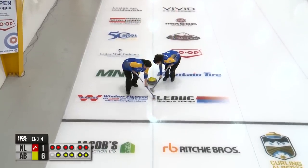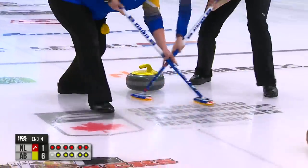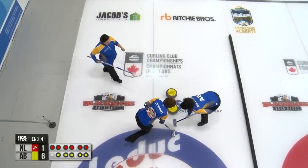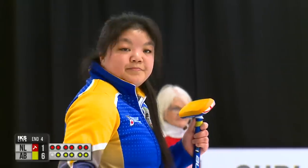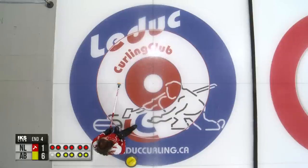But lots of time still in this game, so as long as they can believe that they're still in it, Newfoundland, I think they've certainly got a chance to start mounting a comeback. Absolutely. Just one end makes all the difference, right? Pick up two, and all of a sudden it doesn't look quite as bad. That's right, yep. Two or any more than that would be a great position to get themselves in here.